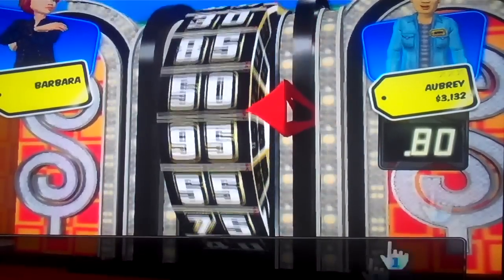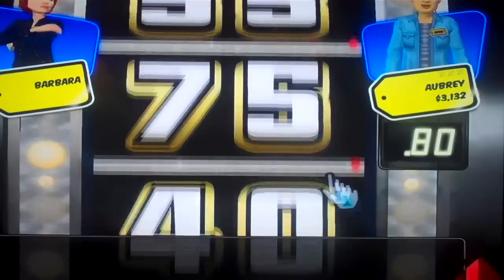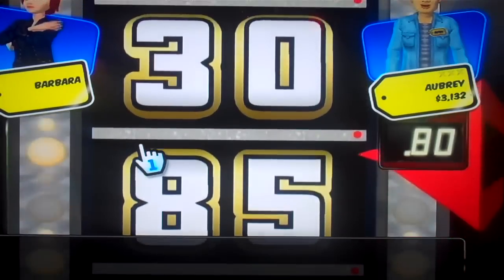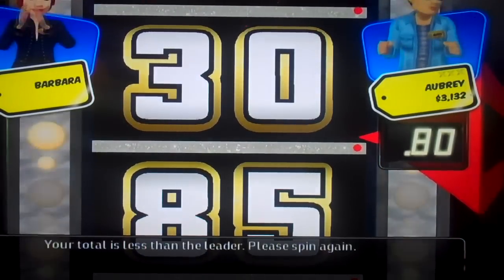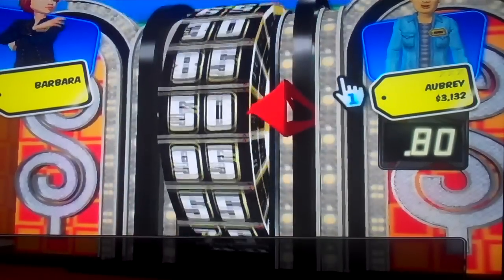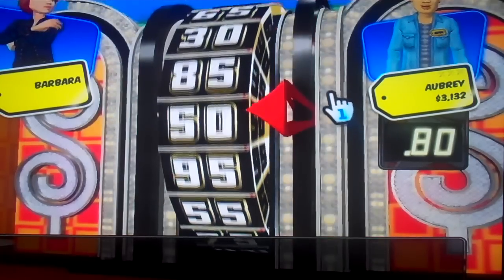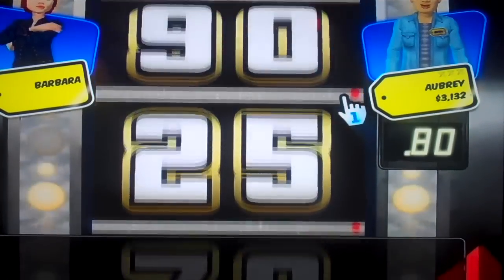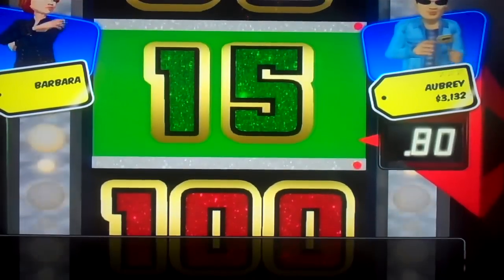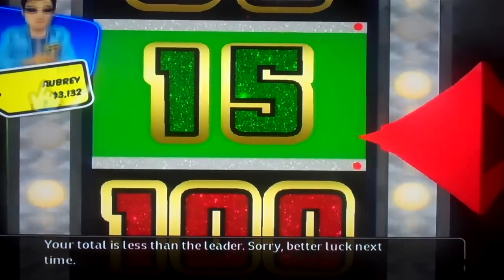You're off to Whammy Incorporated, by the way, that computer player who just spun over a dollar. Oh, get off that 85. Thank you. 30. You're welcome. Spin again, Barbara. You need 50 cents to tie me, 55 cents to beat me, but not over 70. Well, there goes 70. Okay, Barbara, time for me to say it. Bye-bye, Joan! 15 more cents is 45. You're going to Whammy Incorporated.